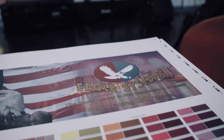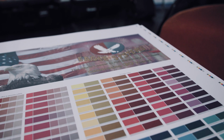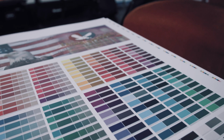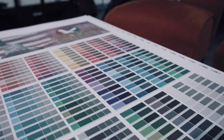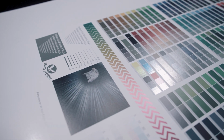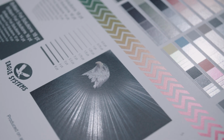I think at this stage, there's still a lot of people that need to be educated on what cold foil is. So we start with the color swatches that Mike King printed. That was the first job we printed here with the swatch sheets. We take those to clients and say, look at this beautiful palette of cold foil. We start with silver, and then we tint the foil to beautiful colors.